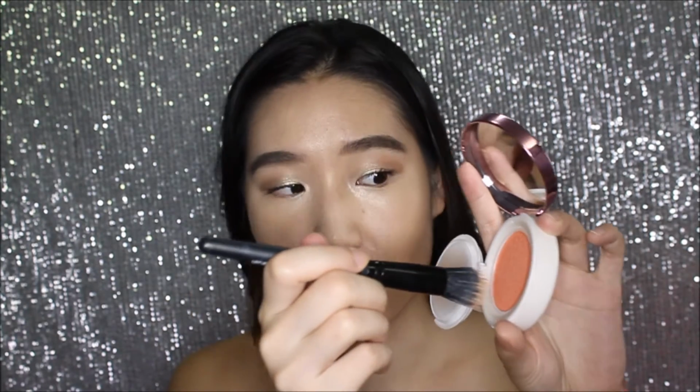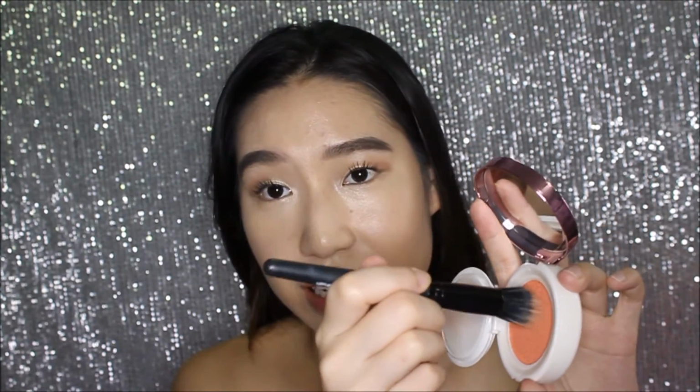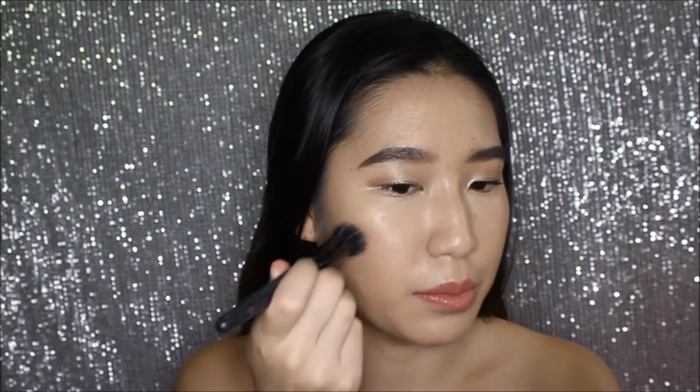But what I do is that I don't like to use a puff because I feel like that gives it a very patchy application. I like to use a dual fiber brush, and dual fiber brushes are explained in detail in my favorite brushes video. I'll link that below as well. But as you can see, it has two types of fibers. I just go into the cushion lightly. This cushion is very densely packed with pigment, so you want to be careful and go in circular motions.